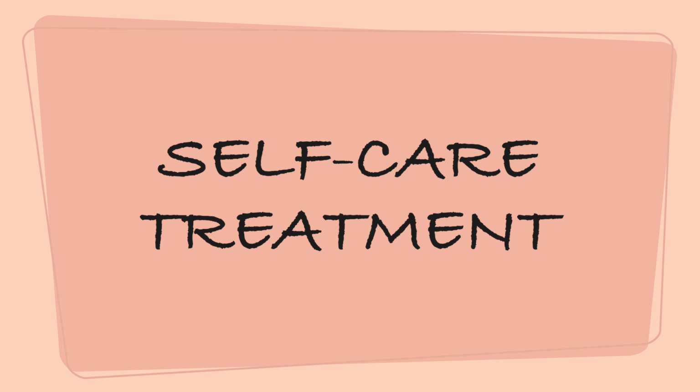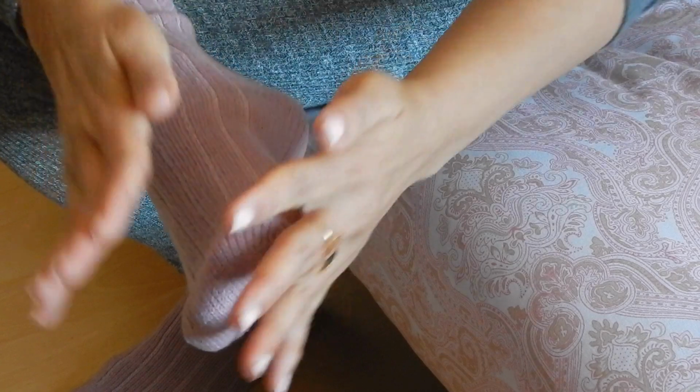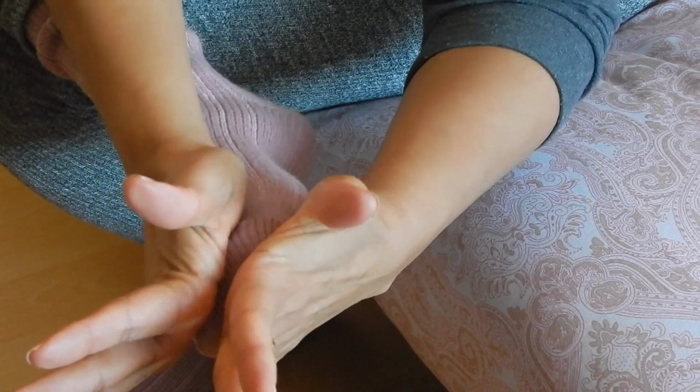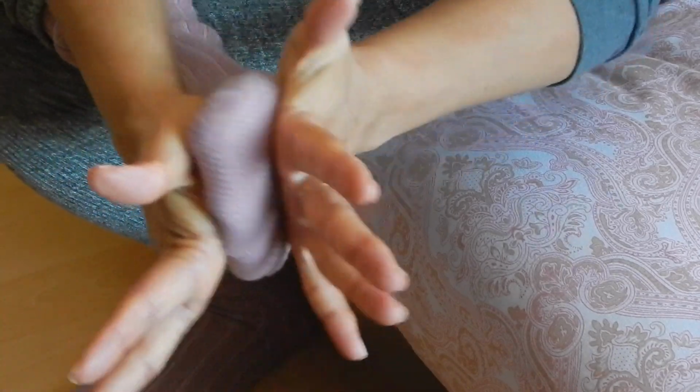Chilblains mostly affect me in my feet. As a preventative measure or as soon as I feel it acting up, I do a foot massage. Start by wearing soft, comfortable socks. Using your palms, gently massage your toes in a circular manner. This will help gradually warm your feet and stimulate circulation. Do this for a few minutes.